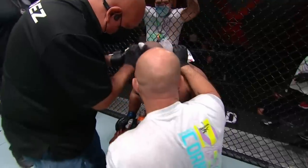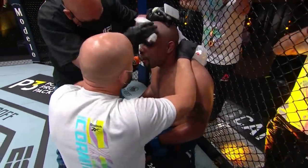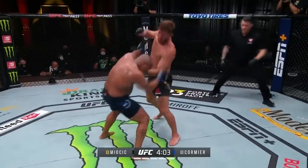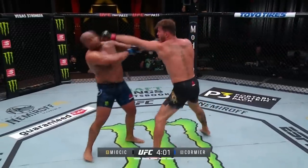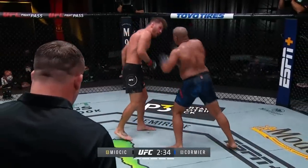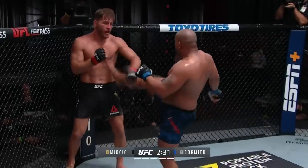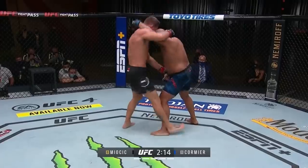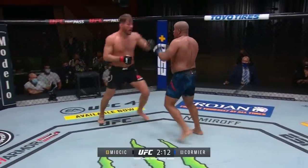That's a very close one. I'm not sure on that one, but it's very close, but it was a good round. Good combination there by Stipe. Beautiful jab. Incredible pace for these guys. Beautiful. Nice. Two right hands by DC. Stipe's got the hands down. Got him. Push it, DC. Good right hand by DC.